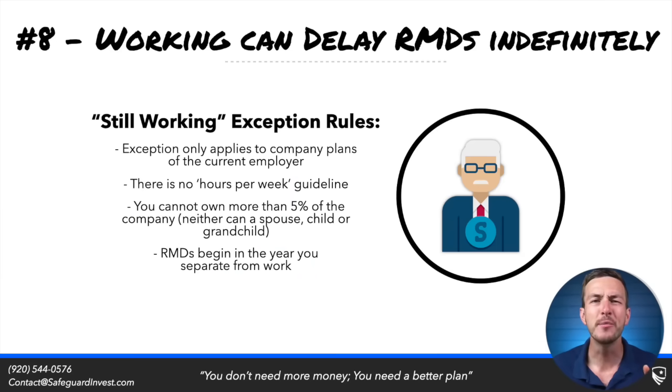Number 8, if you're someone who wants to work later into life, or you want to work part-time in retirement, you may be eligible to delay RMDs indefinitely with something called the still working exception. This exception specifies that you do not need to take an RMD from the 401k of your current employer, even if you are past the RMD age, as long as you're still working for that employer.